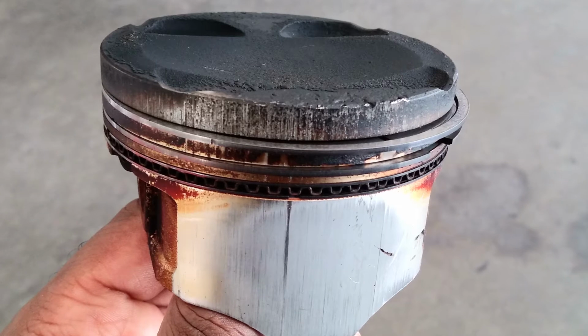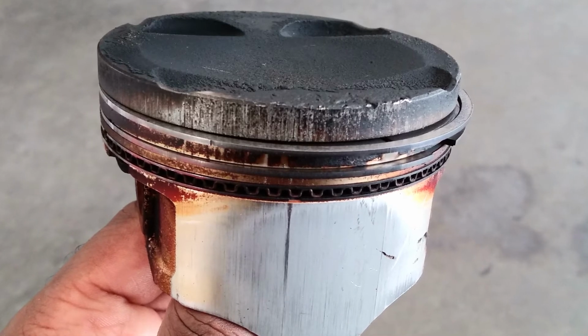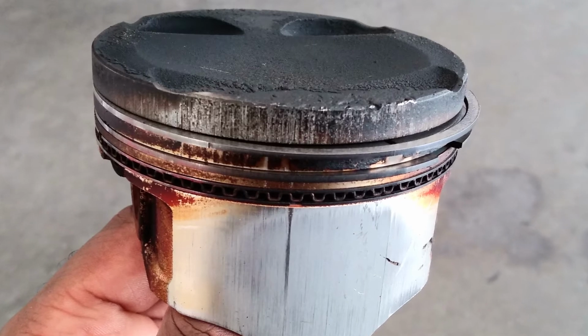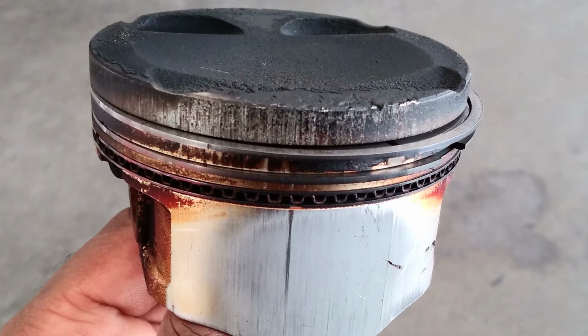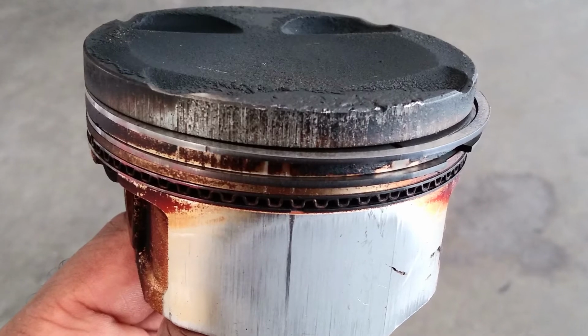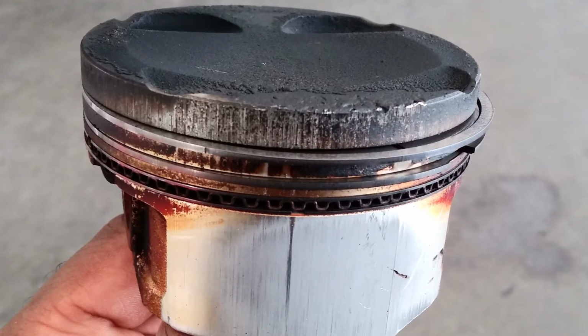There are 3 ring sets on this piston. One of the greatest concerns is the third oil control ring. They were seized really tight with carbon and oil deposits. When these oil control rings get seized, they allow excessive blow-by gases and combustion byproducts to enter the crankcase.